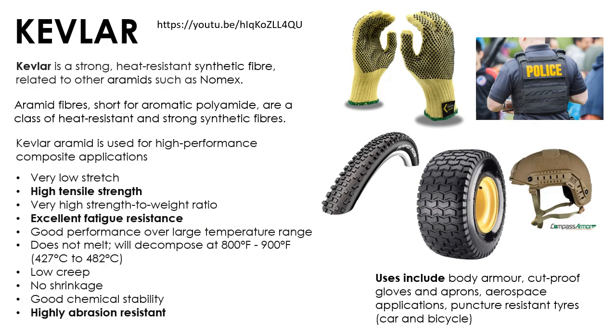So the first material we're going to have a look at, a lot of you will know, it's called Kevlar. It is a very, very strong, heat resistant synthetic fibre. So it's related to quite a few other materials, things like Nomex, which is a very fire resistant material, which is commonly used in the fire service, their uniforms, as well as F1 drivers' suits and things like that.